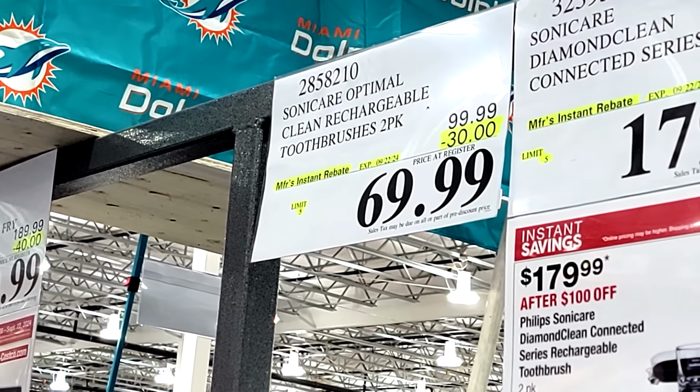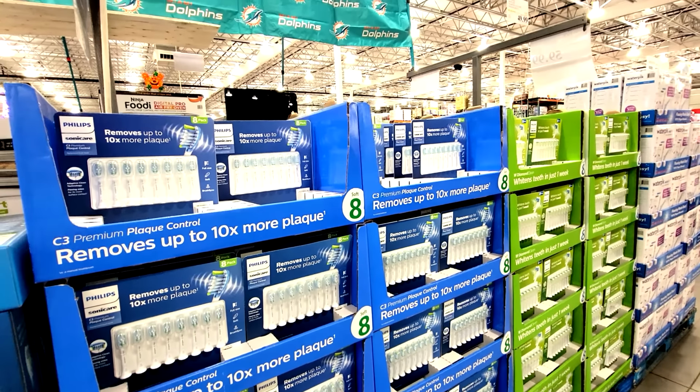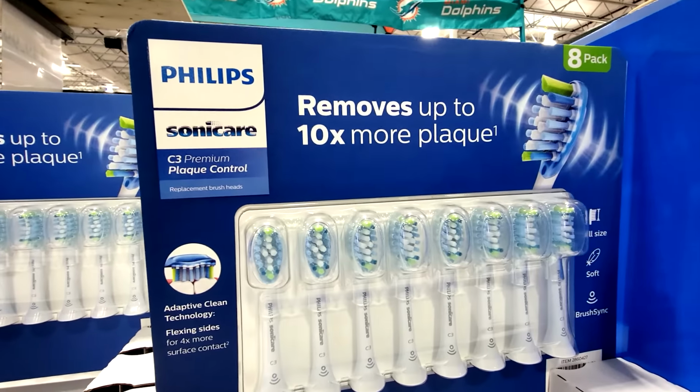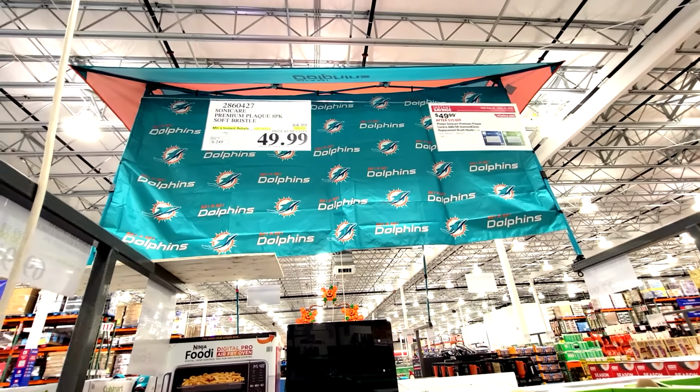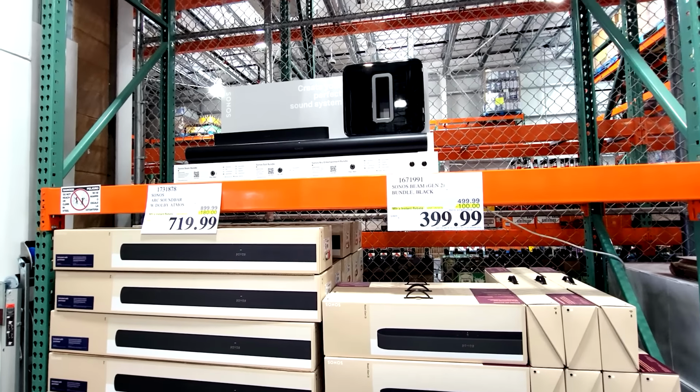So it's $30 off, down to $69.99. And you know, whenever Costco puts those on sale, they always put the removable heads on there, the replacements as well, $15 off. So that's the time to come in and get these as well. And some of these are flash sales too.